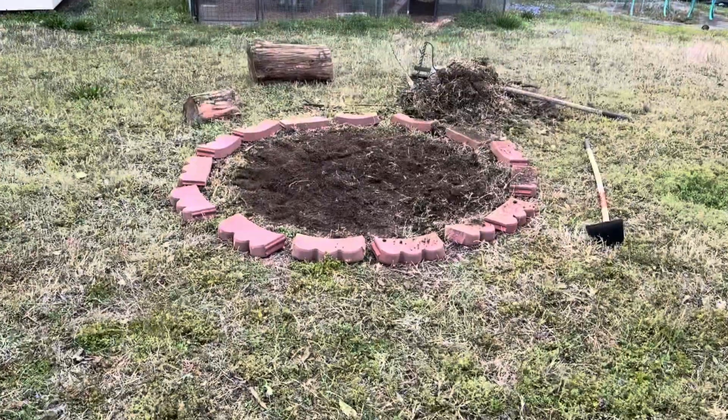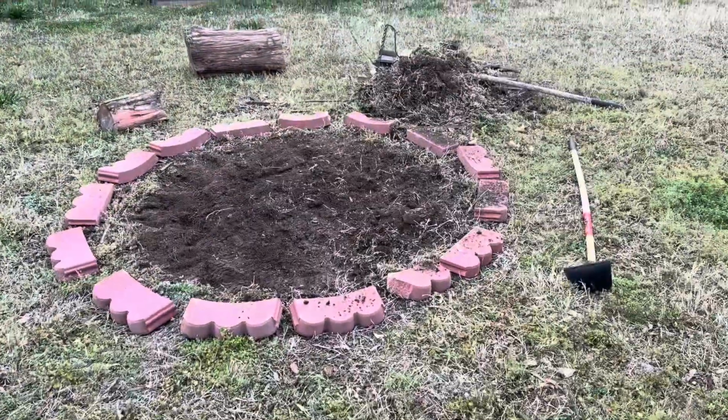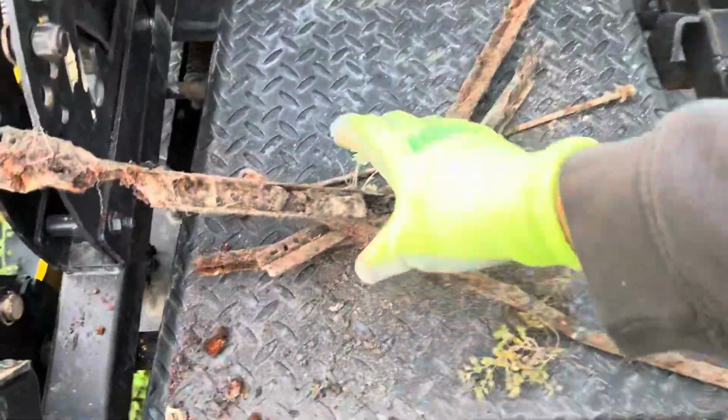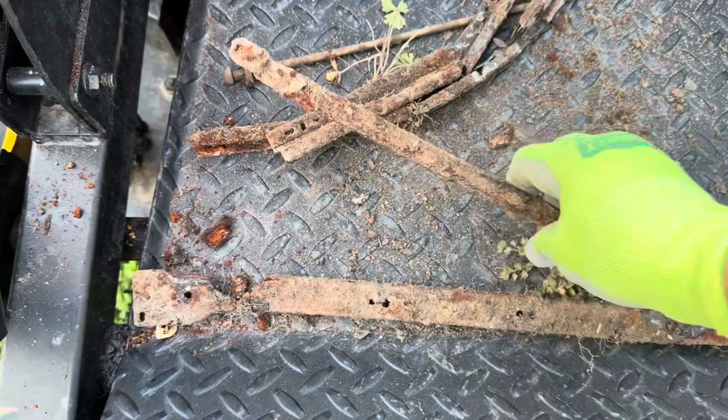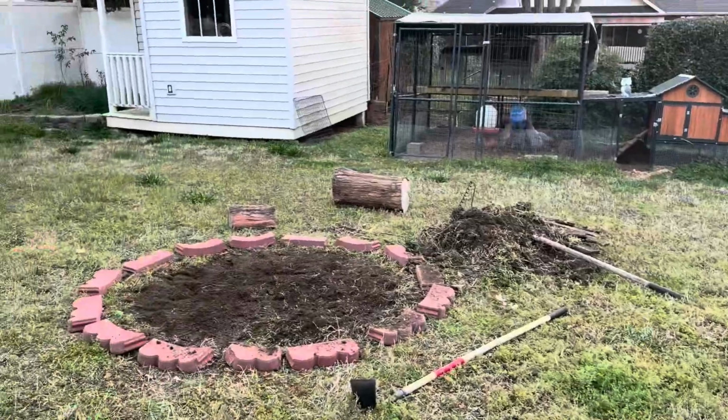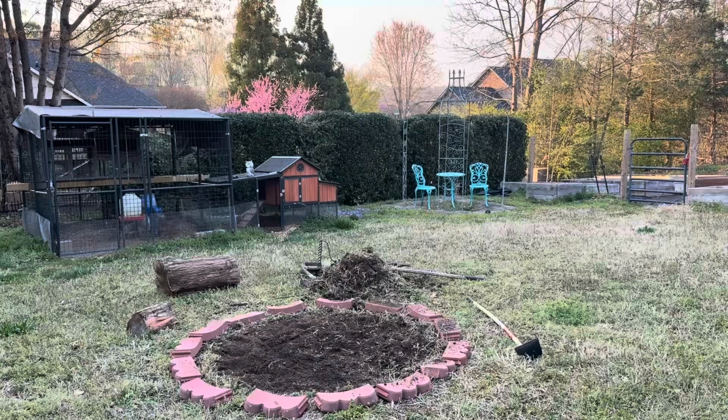Not quite sure what they were burning out here when they had that fire pit, but I got all of this metal stuff from here. Now I'm going to stand the blocks back up.